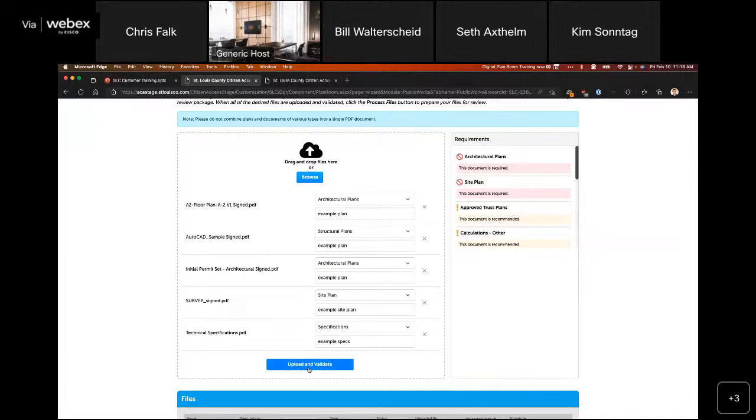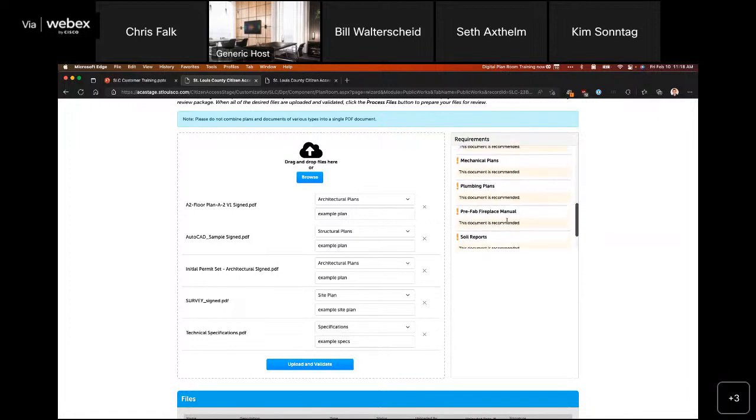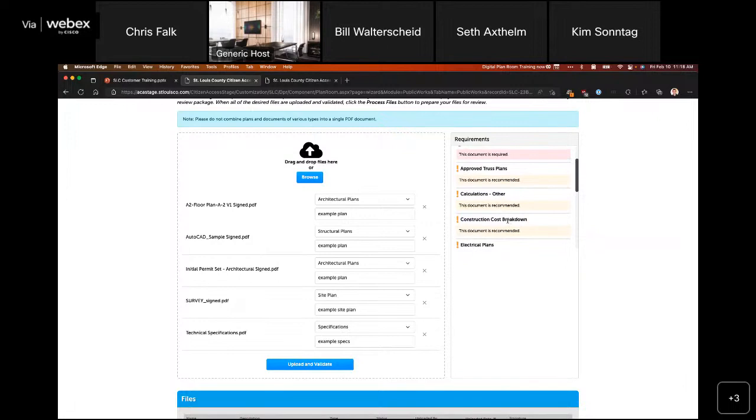Once we click the upload and validate buttons right here, these requirements over on the right-hand side, once they're satisfied, will get checked off the list and moved to the bottom of the list. Anything in red is absolutely required. I will not be able to submit this review package unless I've uploaded anything in red. Everything else in yellow is a maybe. So if you don't submit one of these, the system may let you go through and submit. But if we need it from a county perspective, either at intake or down the road at plan review, we'll be coming back and communicating that with you to get that from you.